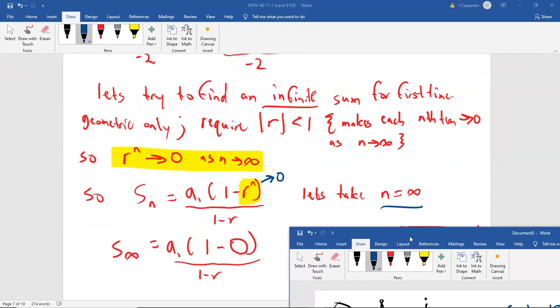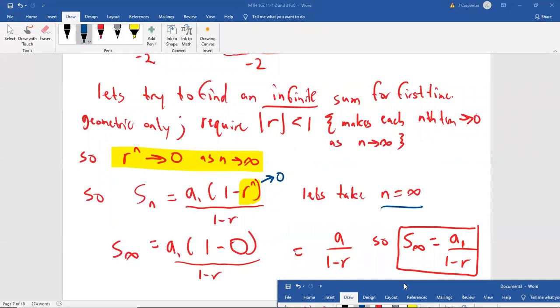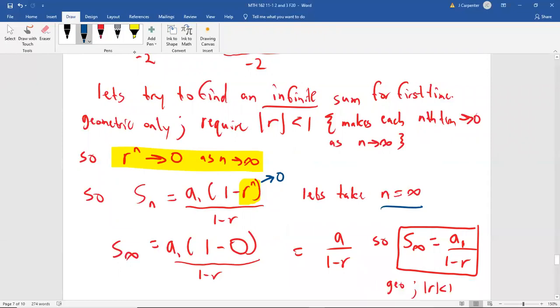Well, on the top, 1 minus 0 is 1. A sub 1 times 1 is a sub 1. I'm missing a 1 here. Not a big deal. Red, you silly goose.